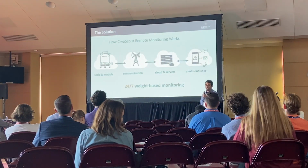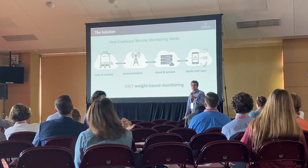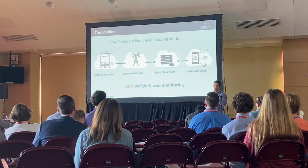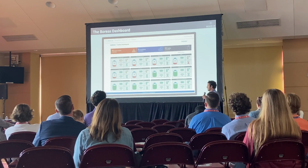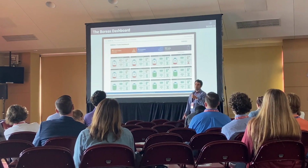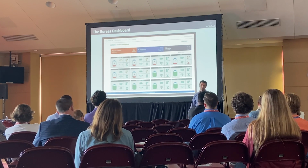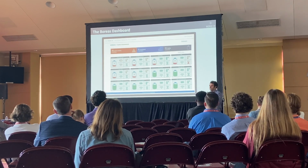Our patented weight-based remote monitoring system measures the levels of liquid nitrogen in the tank and can provide early warning that can detect a failure event at least 18 times sooner than the status quo. Our dashboard eliminates the need to manually monitor these tanks and provides laboratory personnel with an instant snapshot of the health of their tank. But most importantly, it generates alarms and notifications on their mobile phones, so no matter where they are, another part of the lab, at home, or on the road, they'll instantly know if there's a problem that needs to be resolved.